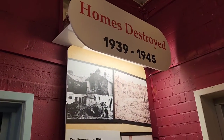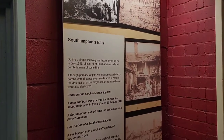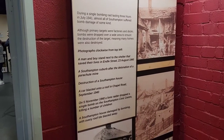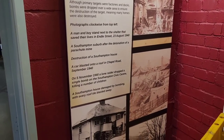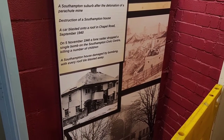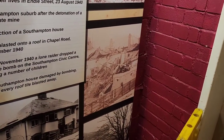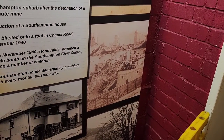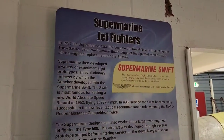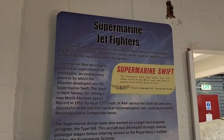As stated, civilians were definitely not immune from this bombardment, as could be seen. Different suburbs of Southampton were destroyed. Civic Center was hit, killing a number of children. Houses and other residential areas damaged by bombing. Even a picture of a car blown onto a roof of a structure because of a bomb explosion. Insane. Of course, after the war, Supermarine continued in their innovation, namely jet fighters.